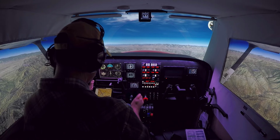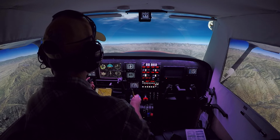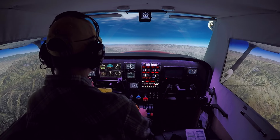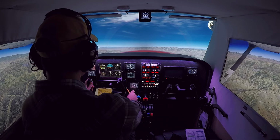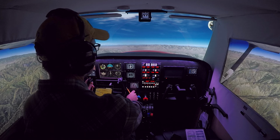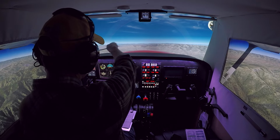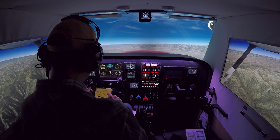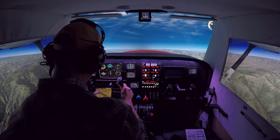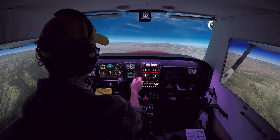Contact 4 miles north of the Carbon VOR. Copy, 15 Julie Golf. Okay, so we've got flight following, which is good. They'll look after us. We're climbing up to 10,000 feet, another 500 to go. This here is the canyon. We'll follow this up and then pop out over on the other side and be looking at Provo. And we'll know that it's time to do that when we are about on the 107 radial for this guy.